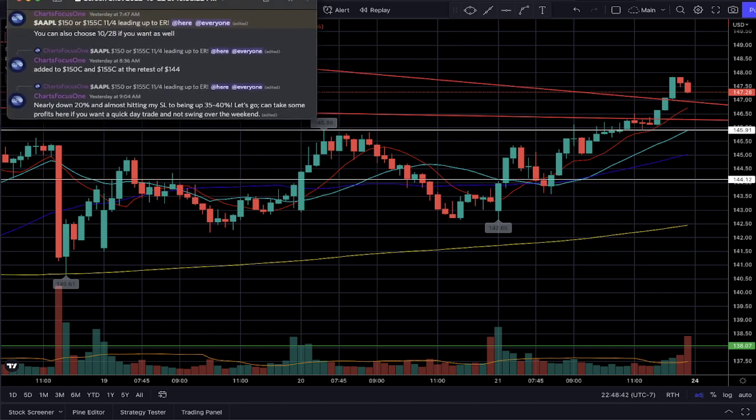Okay. So this is what I initially sent out, right? Apple 150 or 155 calls expiring on November 4th, leading up to ER. And I said you can also choose the October 28th expiration date if you want a closer expiration date, right before earnings, or actually right after earnings. Okay, so why did I add in that weekly expiration? Because we tend to get a spike in IV, which will lead us to have contracts that are overly valued thanks to that IV spike, right? There's a little bit more to that, but I'll just give you that general explanation on why IV is important there.